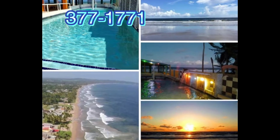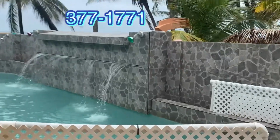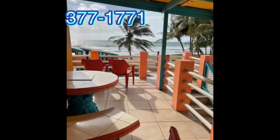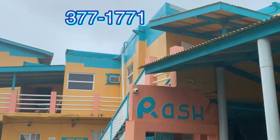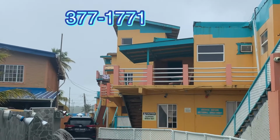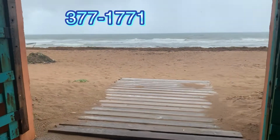As I said before, this is a very budget-friendly hotel where it's a couple hundred dollars and it can accommodate up to 8 to 10 people, which is really good compared to what is offered at other resorts and other places on beachfront properties. Hence the reason this place is frequented and it's almost always full.